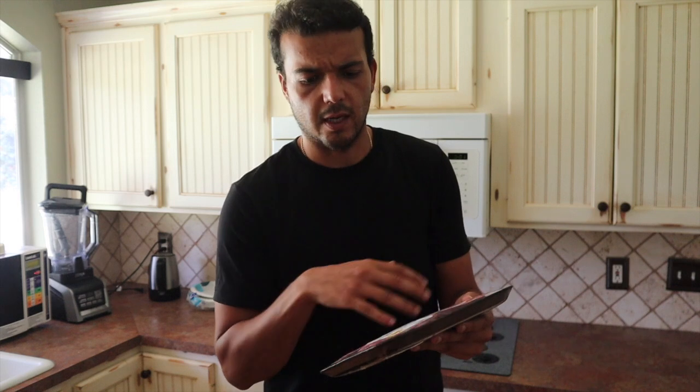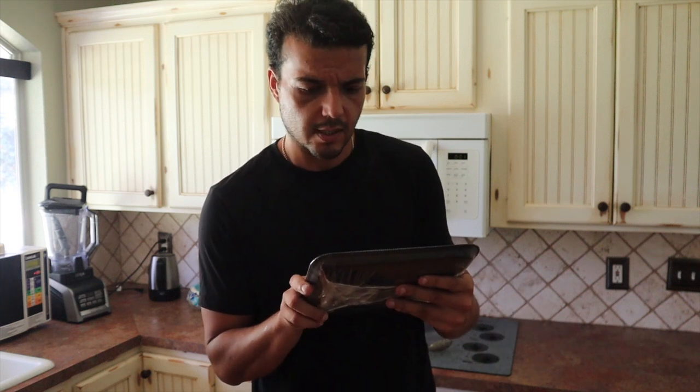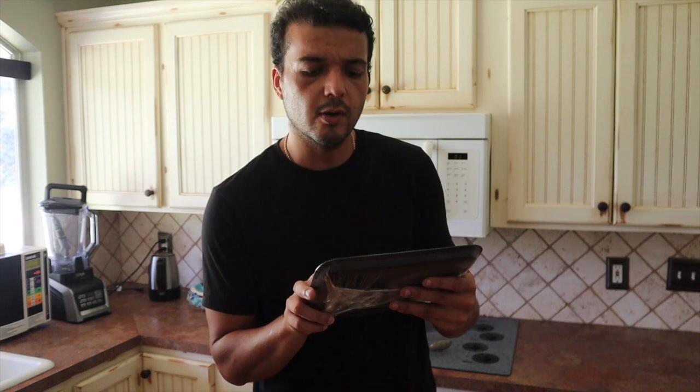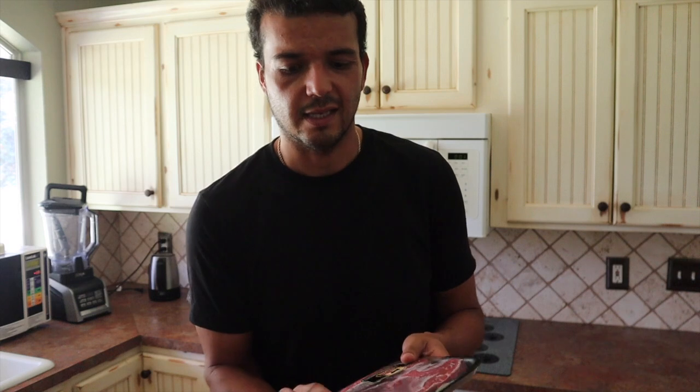Not too much fat on them, but I put them in the cast iron skillet, put a little bit of Kerrygold butter in there, and man, these were actually fantastic. This right here is 1.02 pounds. Okay, so a little over a pound. I got this for $5, and that's actually what I ate yesterday.